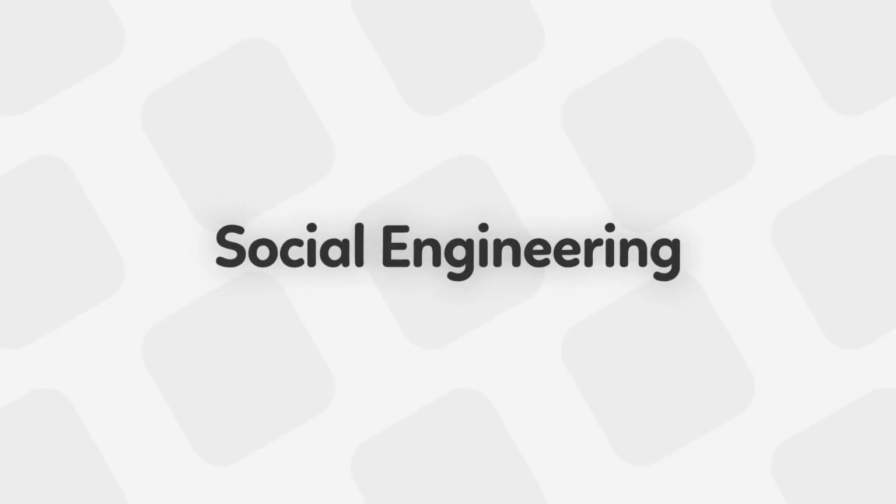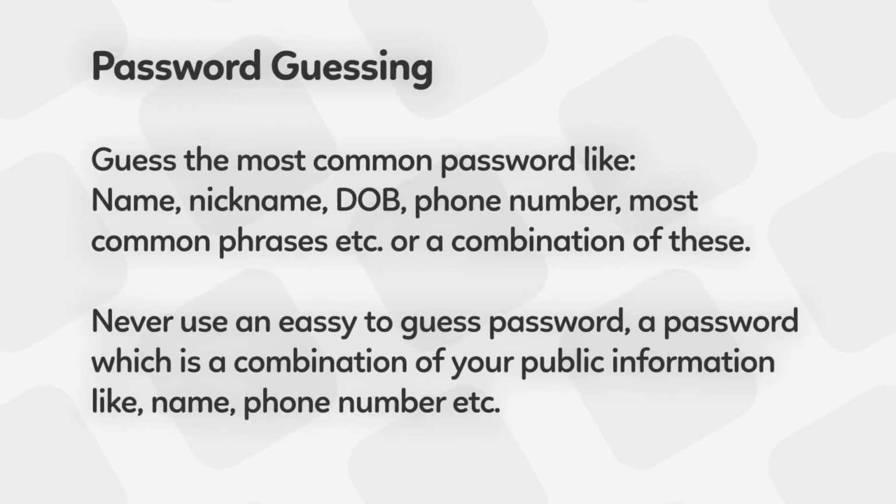Okay, so the third method is social engineering. Well, there are lots of techniques that come under social engineering, and this might be the most common method people use to hack your account. First is password guessing. Password guessing is a simple technique where you guess the password, like the most common passwords that people use, such as a phone number or a combination of name, nickname, date of birth, boyfriend's name, girlfriend's name, your car number, your other phone number, your pet's name, or Jesus Christ, or whatever.